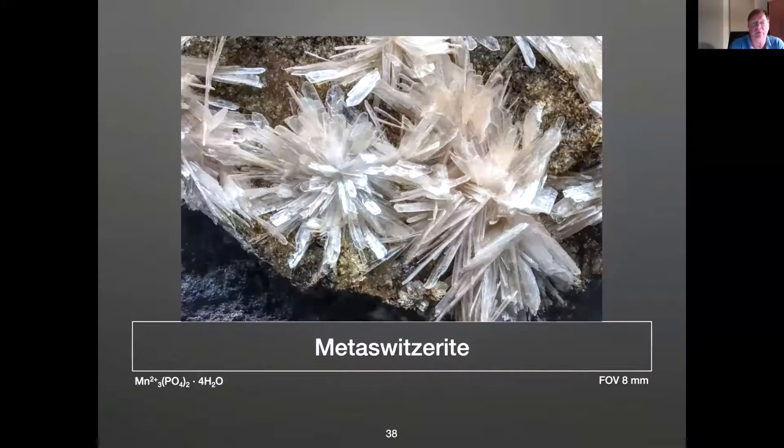Then metaswitzerite is dehydrated switzerite. If you ever come across specimens labeled switzerite, then it's always wrong, because switzerite in air immediately alters to metaswitzerite. This one may count as a very rich specimen in which the radiated crystal groups are typical for this mineral. I have a lot of those from some slags in Germany. But this is one of the best that I have ever seen.